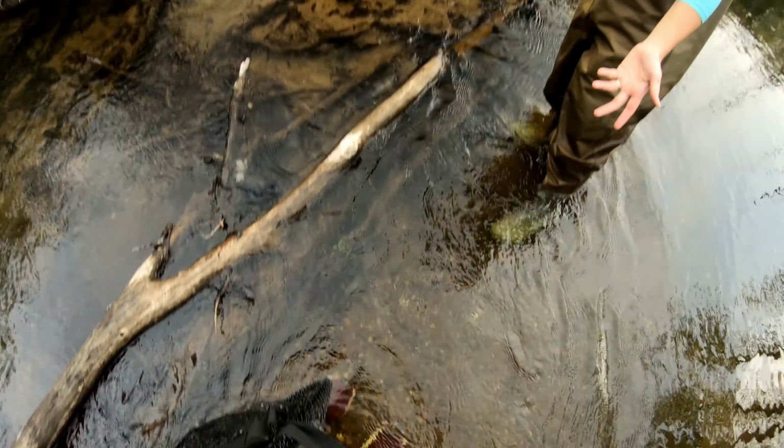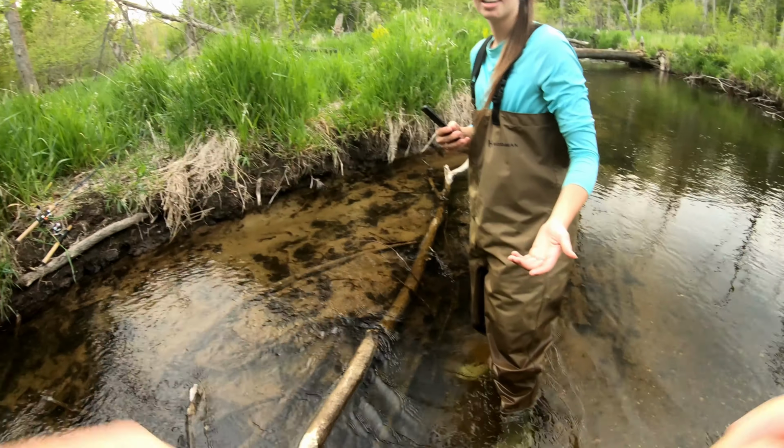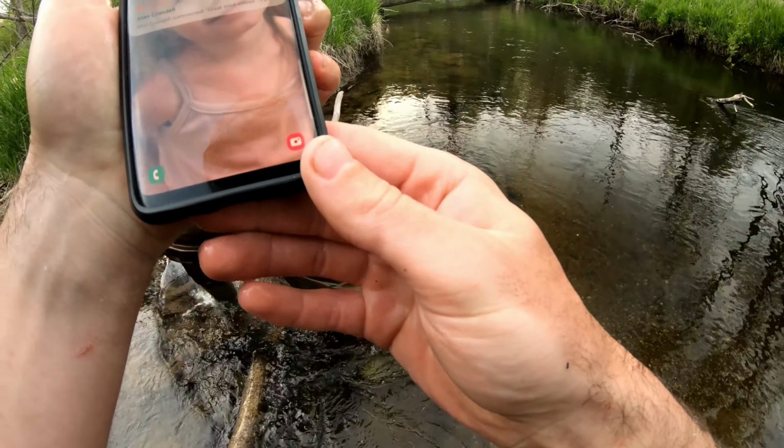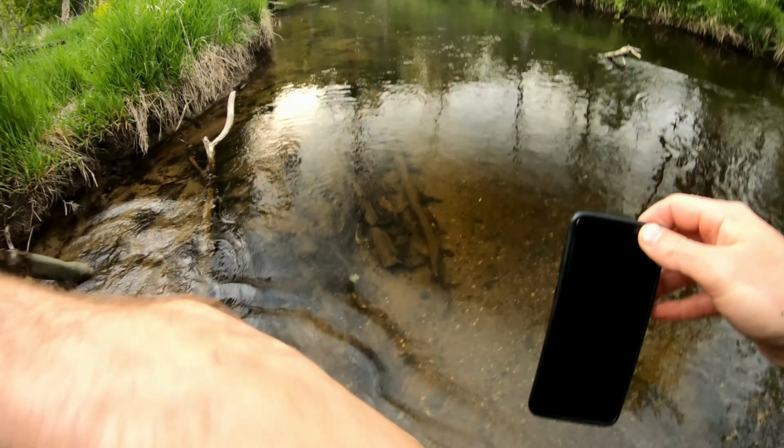Fact. No, I'm being serious. Hashtag fact. Think of a pretty female animal that is prettier than the male. There's not one. Humans. No, not necessarily. You don't think so?